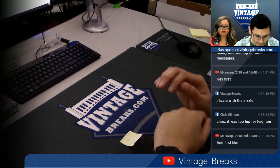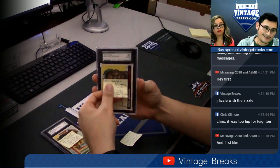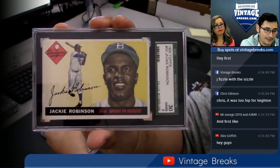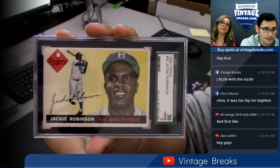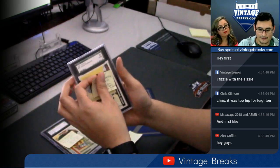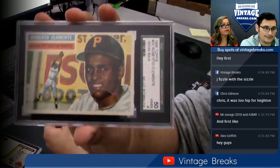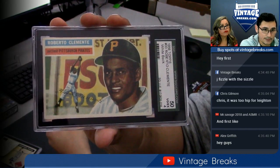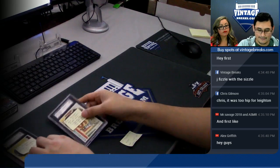We have a couple of things. As you know, the $50 snapper is still live. It's for the 55 Topps Jackie Robinson. Rob is in charge of these. Hey, what's up, Alex? So that's $50, and we need 90 entries. And then you have the $100 snapper, which is the Roberto Clemente SGC 50. So that's live. Rob is taking care of that.